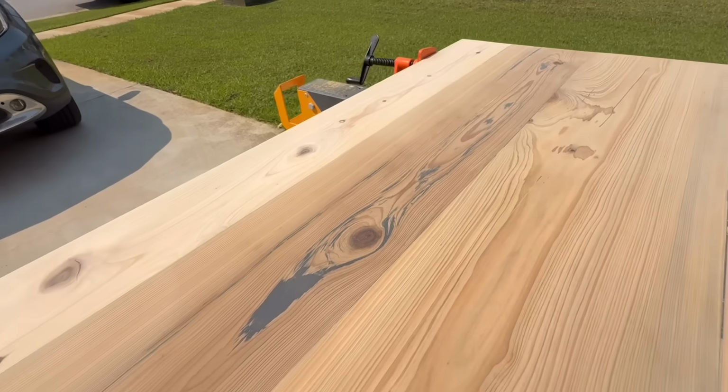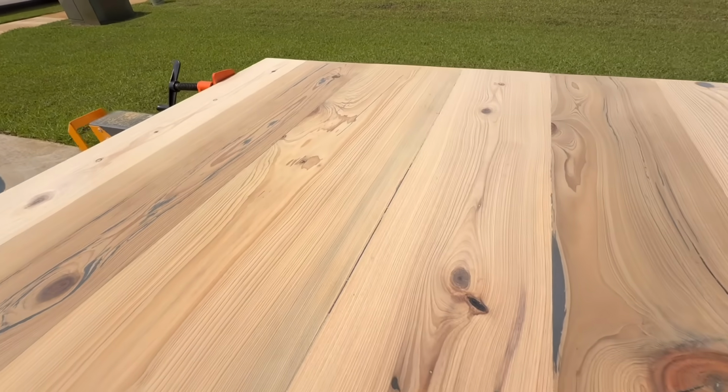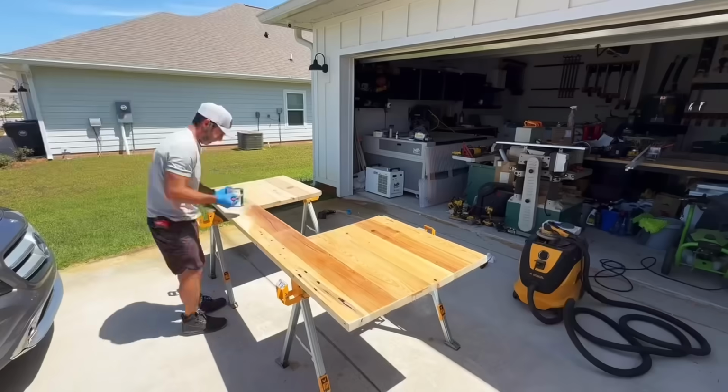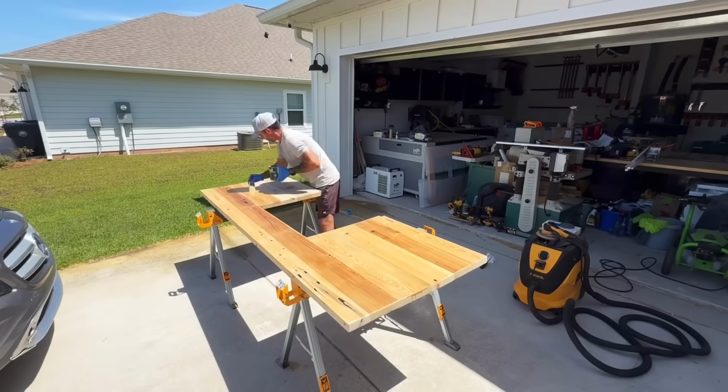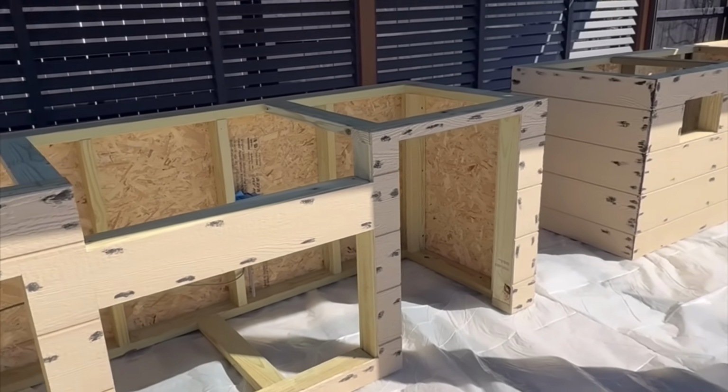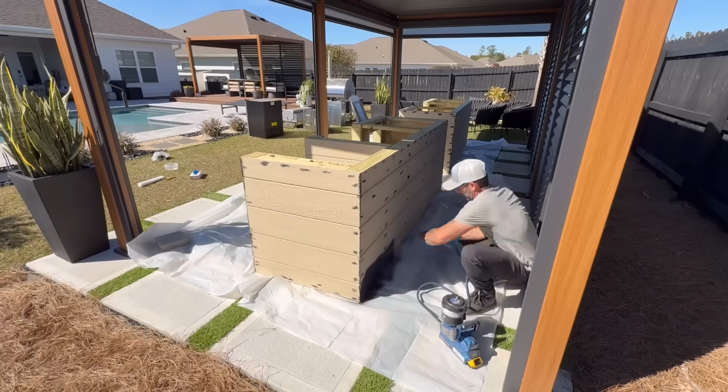When you're working with routers, they usually only come with these tiny itty-bitty little faceplates, so I came up with a big one, and it works great. Now we're adding some sealer to this top, and we'll add a few coats. I also had to patch all my nail holes on the siding.